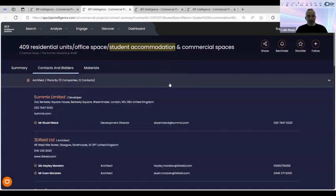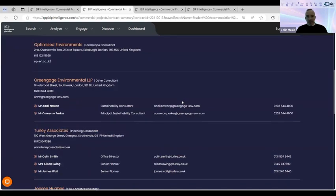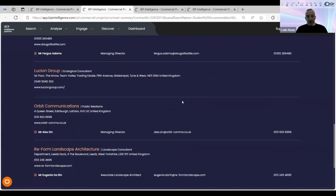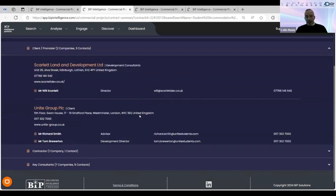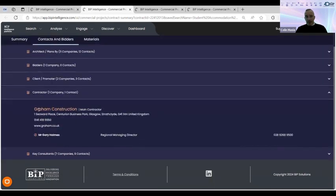Okay, so again, you've got a list here of architects, developers, project managers, etc. Again, looking at all of this, going down to the bidders. So this time it's Graham Construction. Okay, so a big construction company, offices throughout the UK. You then got the client. And again, just confirming they have won the contract for it as the main contractor.